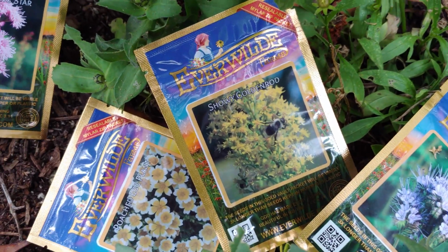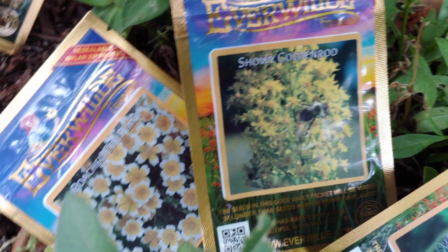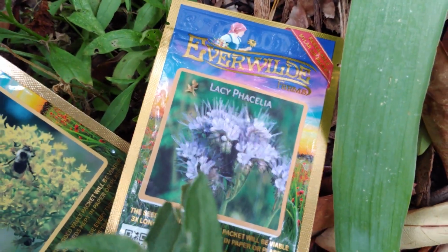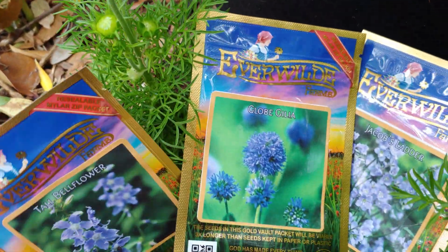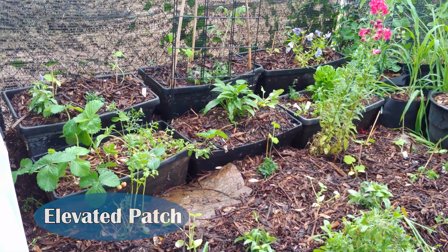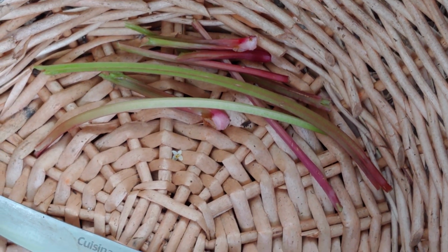As you know, I'm always looking for pet-safe plants because pets are curious and unpredictable. I also want to attract some more beneficial pollinators, and native plants do just that. So after hours of research, I finally decided on some native wildflower seeds that are pet safe to suit my garden.